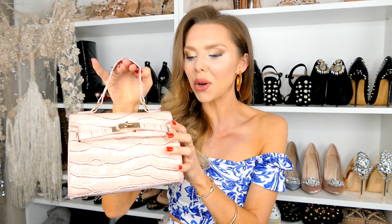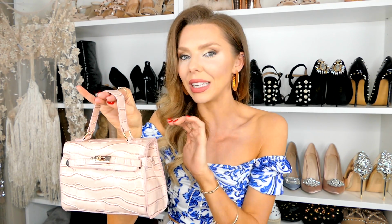Now this is a very Hermes inspired piece. We have the clasp that's very Hermes inspired. Just this kind of nude croc I thought would go with so many things. Really handy to have in your wardrobe for little summer outfits.